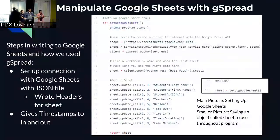So the first part, manipulating Google Sheets with GSpread. Basically with GSpread, you had to make a connection with Google Sheets, and you did that with a secret JSON file, which is like a little key. In this first section of code, we wrote headers for the sheets, like the student's last name and the student's first name, so when they read it, it's like a table. And the other part of it was that it gives timestamps in and out.